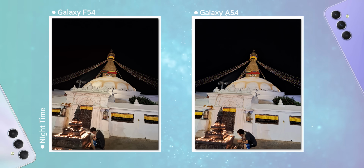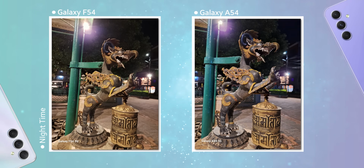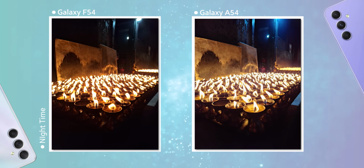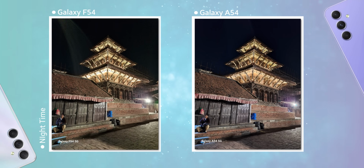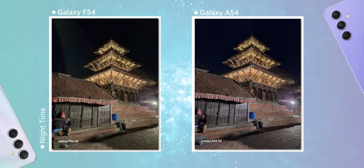As for the low-light photos, I am picking the Galaxy F54 on this one. Its images have more details to peek into, while their slightly warmer color tuning is much better suited for nighttime images. It is still behind the A54 in highlight control, but turning on night mode mostly does the trick.